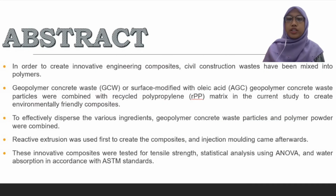For the abstract: in order to create an innovative engineering composite, civil construction waste has been mixed into a polymer, surface modified with oleic acid (AGC). Geopolymer concrete waste (GCW) particles were combined with a recycled polypropylene (RPP) matrix in the current study to create an environmentally friendly composite. To effectively disperse the various ingredients, GCW particles and polymer powder were combined, and reactive extrusion was used first to create the composite, and injection molding came afterward.